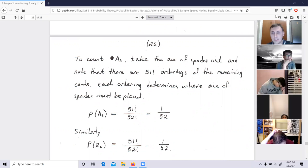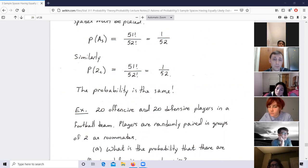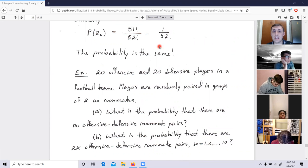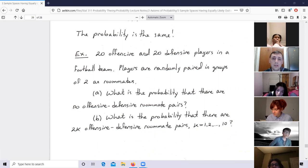Right? Let's move on. So here is your next trial, guys. So again, make a form. There are 20 offensive and 20 defensive players in a football team. Players are randomly paired in groups of two as roommates. What is the probability that there are no offensive-defensive roommate pairs? In other words, the offensive people are together and the defensive people are together. So there is no mixture there, right? You cannot have a guy playing on the defense and a guy playing on the offense together in the same room. What's the probability of that if they are randomly paired?